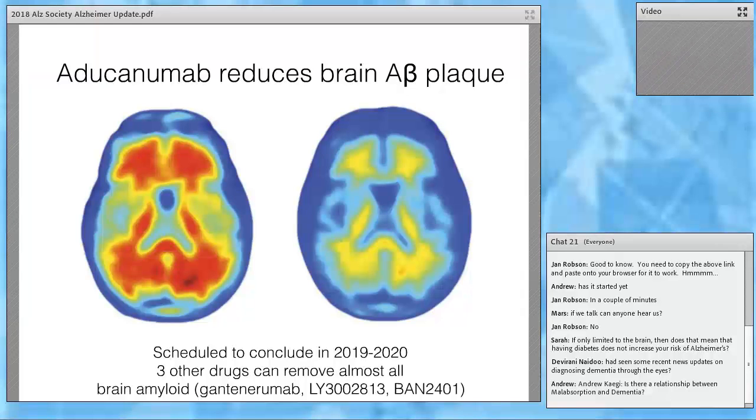And unfortunately, I wish I could tell you the answer today, but that's ongoing. There's an ongoing trial of all these 4 drugs. One is scheduled, as you can see here, to conclude next year, and we probably will have the results by 2020. So it's a little bit away still. The other drugs are the same.